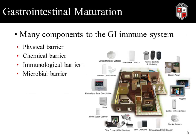There's a lot of components, okay? Hey, the guy in the back that's sleeping. This is important for the clicker question. There's a lot of components to the gastrointestinal immune system, okay?